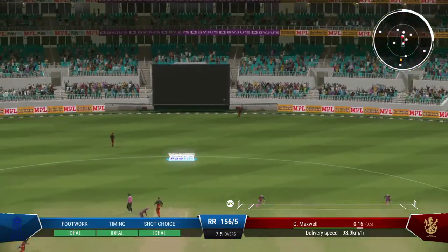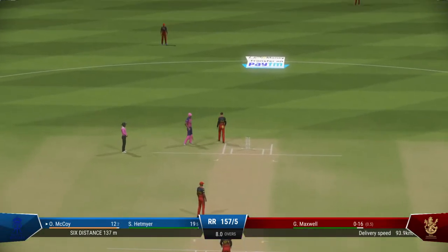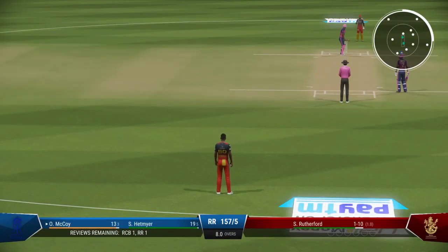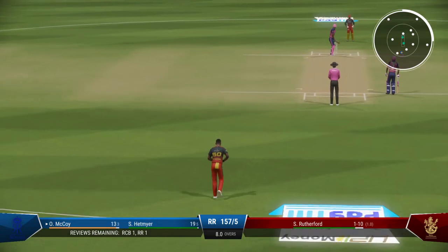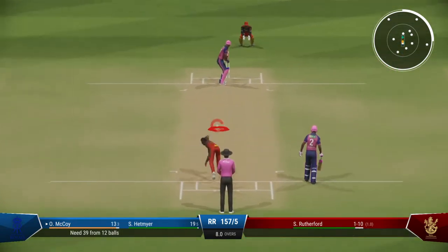Nicely fielded on the boundary. Decide against the second, way too late. I think they'd have been well short if they had continued. That sees the completion of the over. A good one too. Not many opportunities to score.